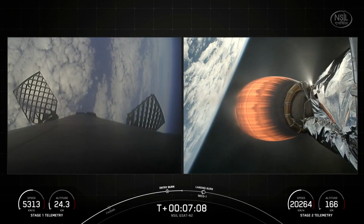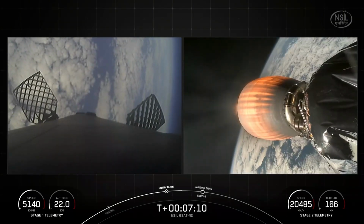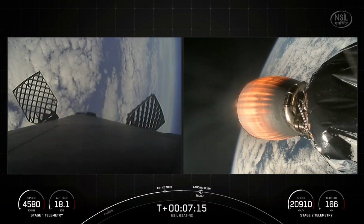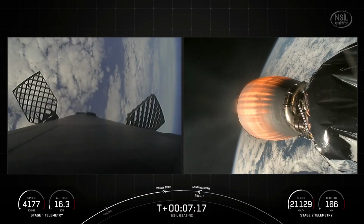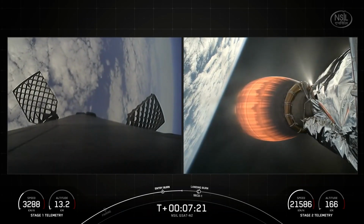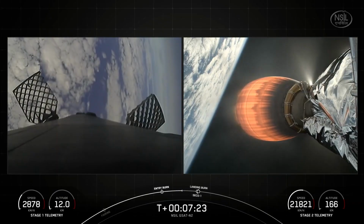The Merlin engines on the first stage are optimized for sea level. These engines achieve 190,000 pounds of thrust during ascent and descent. And the MVAC engine on the second stage is optimized to operate in the vacuum of space, producing just about 220,000 pounds of thrust. Stage 2 is in terminal guidance.